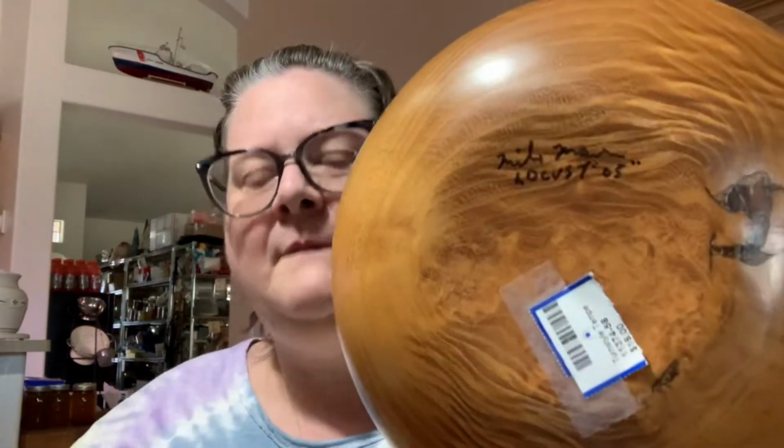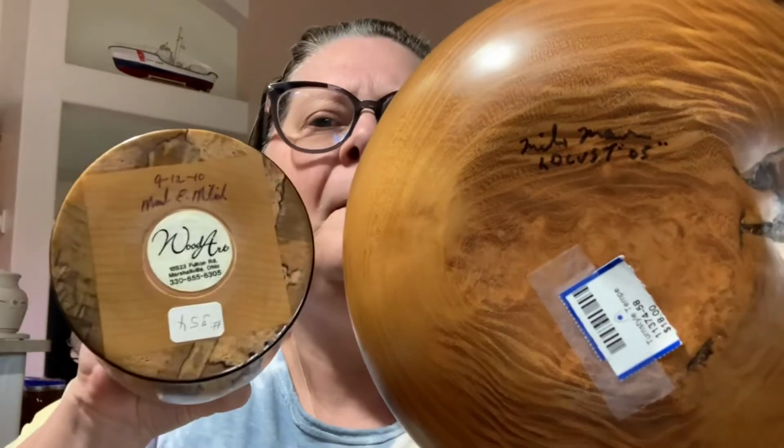Oh. I thought that might be the same guy. Okay, so let me tell you how they did this. It's kind of an inlay, if you can see. There's two different woods, and then they kind of inlaid it together, lathed it. There's the inside, there's the original tag, and there's a stamp and a signature. Mark Millich. Mark Millich.